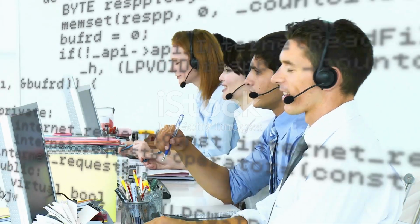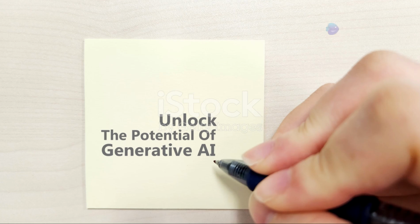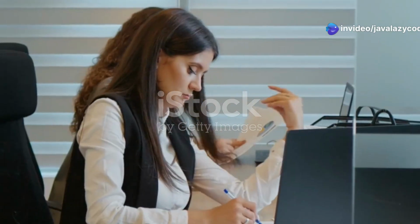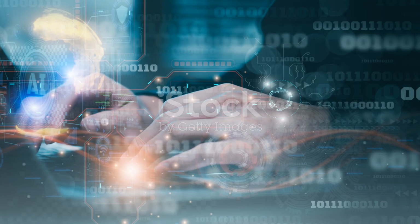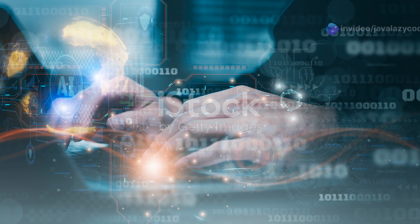But how does this help you improve your coding skills? Simple. By using generative AI, you get real-time feedback on your work. Think of it as having a mentor looking over your shoulder, guiding you through complex problems and teaching you new techniques. Over time, you'll start to internalize these best practices and become a better coder yourself.